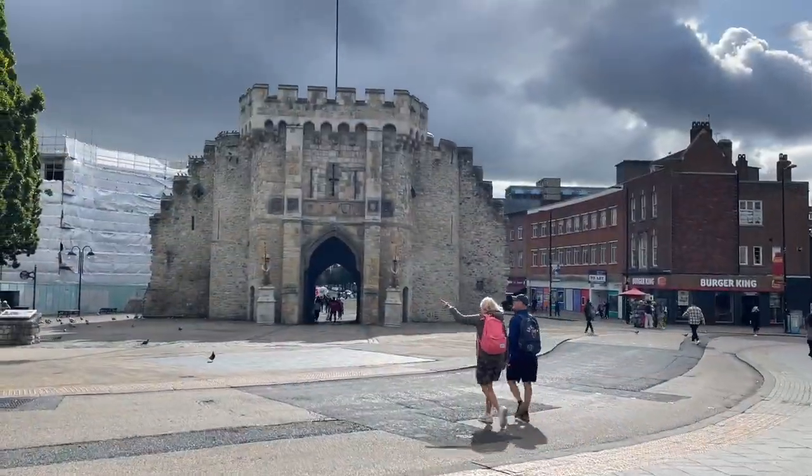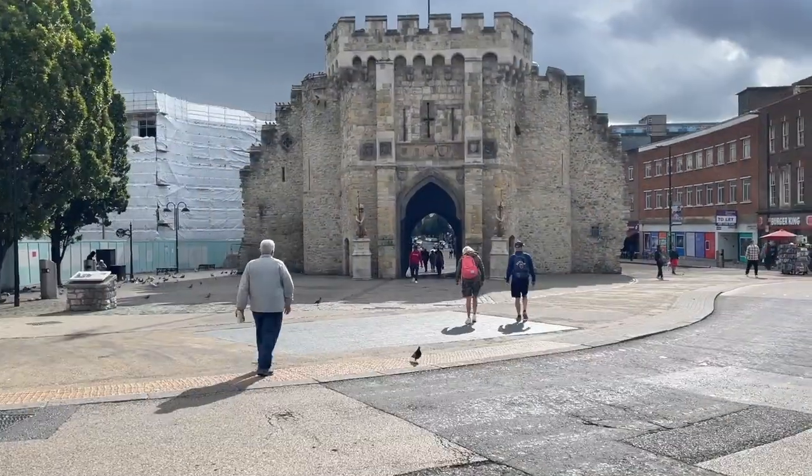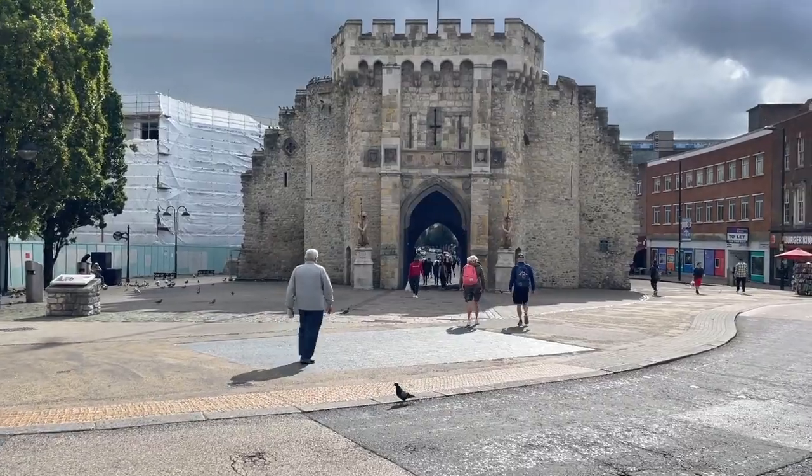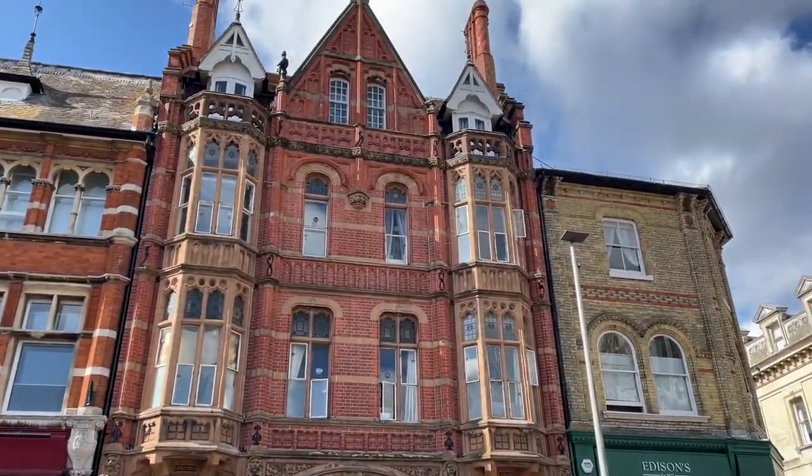This is the Bargate in Southampton. Years ago, this used to be open to the traffic, but now it's pedestrianised only. Look at that, Dark Arts Potions Bar.